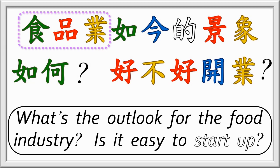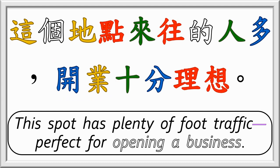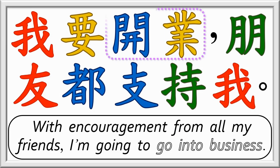食品业如今的景象如何？好不好开业？What's the outlook for the food industry? Is it easy to start up? 这个地点来往的人多，开业十分理想。This place has plenty of foot traffic, perfect for opening a business. 我要开业，朋友都支持我。With encouragement from all my friends, I'm going to start a business.